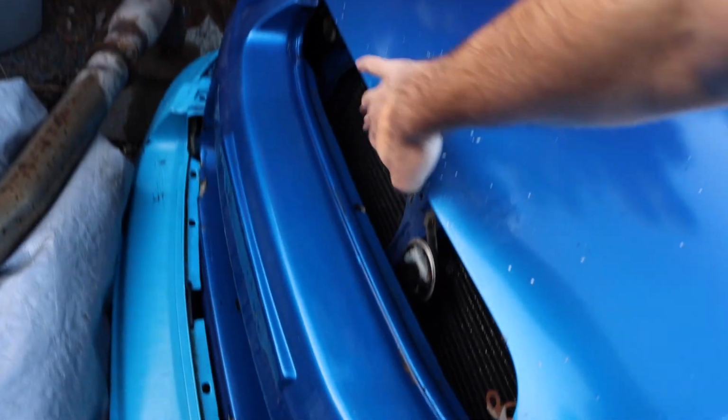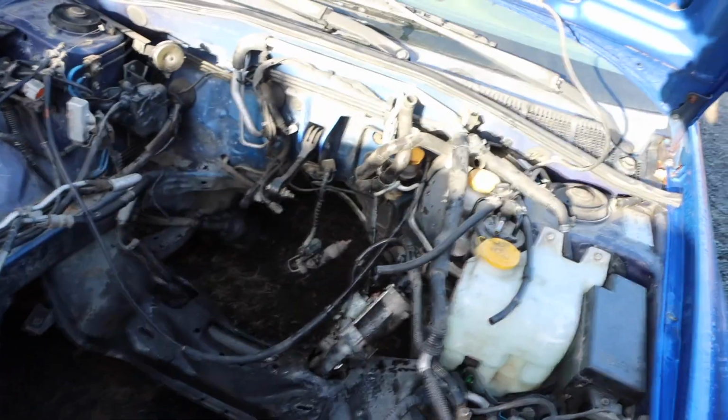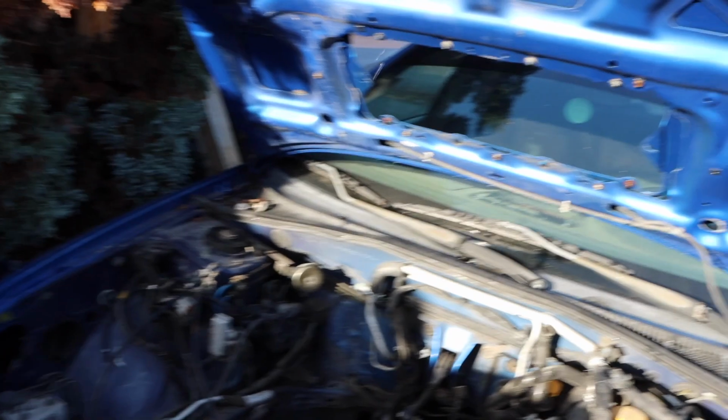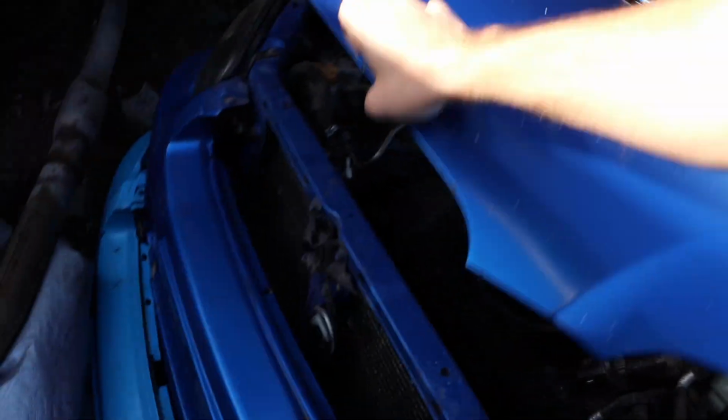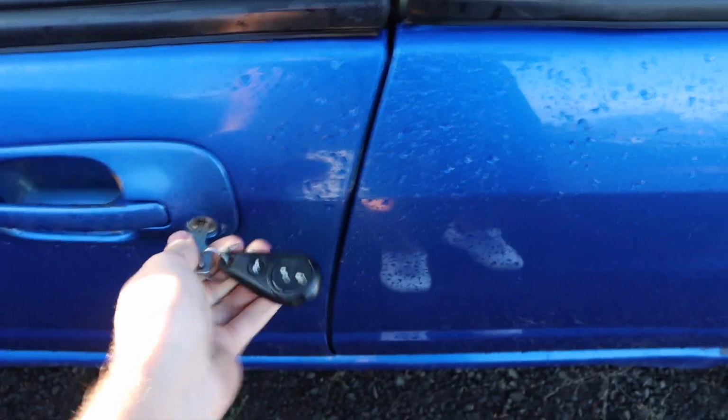It doesn't seem like any crazy damage. No engine in it. It's actually a clean engine bay. Not too bad. Yeah. Just pressure wash it. God dang. And that was like, it was all messed up, right? The body.